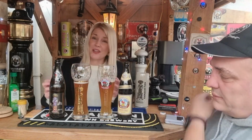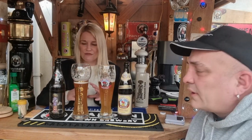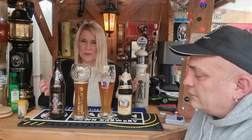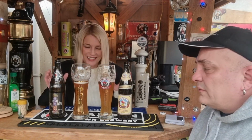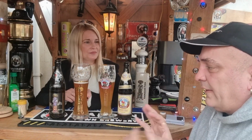For me, both of these are giving that wonderful ripe banana taste that is really a massive part of this beer style. And you are getting that by the bucket load here. It really is wonderful. They've got it, and they've got it just right.